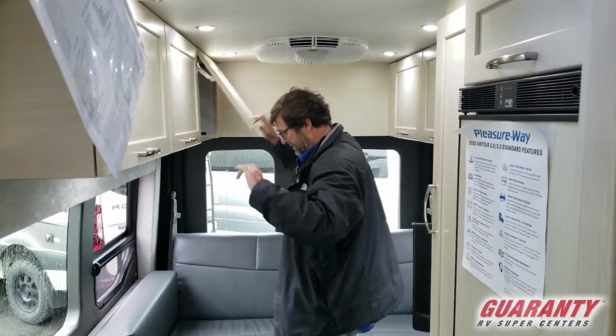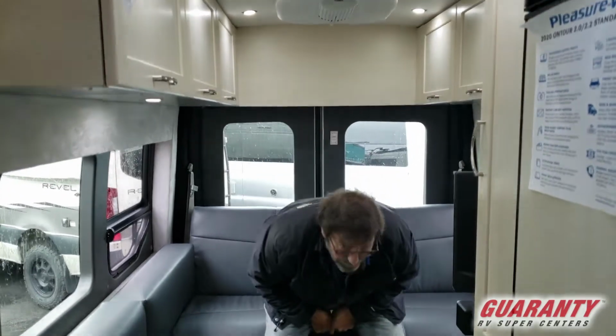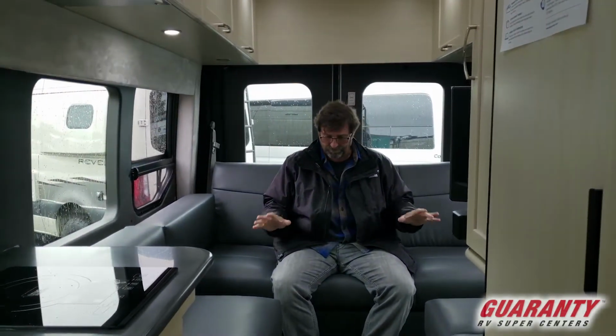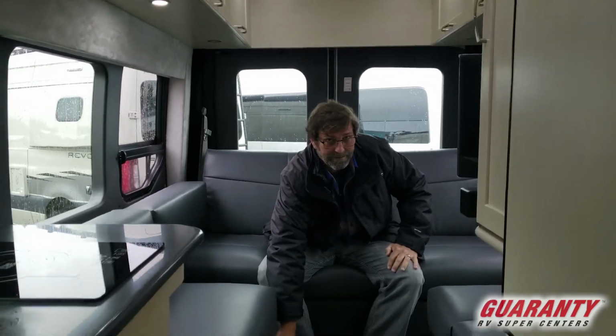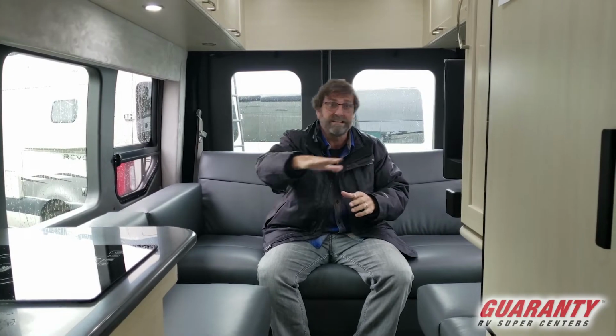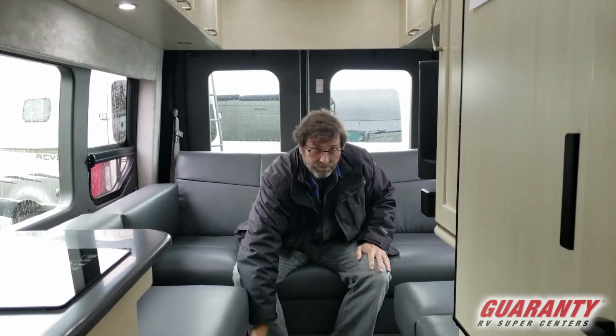Now back here in the back, you can see that they have a really comfortable seating area. And this whole situation is very versatile. First of all, we have a special table that goes right here and it just slides into place and locks, and it can swivel, it's fully articulating, it'll do all kinds of stuff. It's adjustable height and everything. So that goes right here.